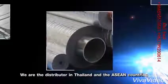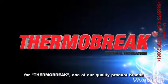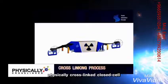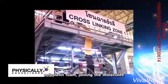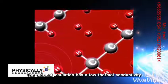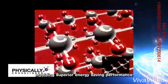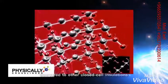distributor in Thailand and the ASEAN countries for Thermobreak, one of our quality product brands in the insulation product line. The thermal insulation material is made from physically cross-linked closed-cell polyolefin foam, joining the molecules without the use of chemical agents. The thermal insulation has a low thermal conductivity, providing superior energy-saving performance compared to other closed-cell insulations.